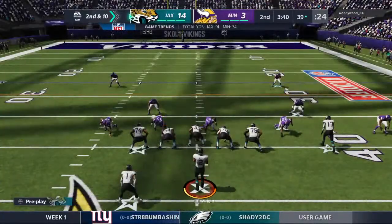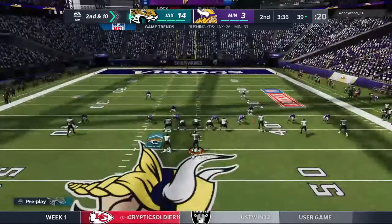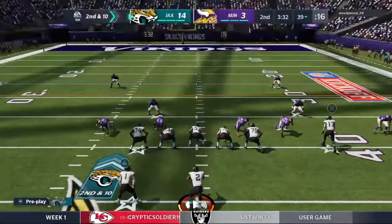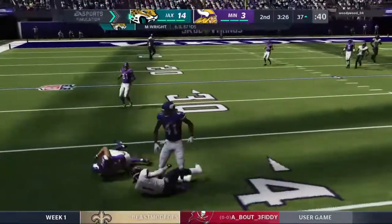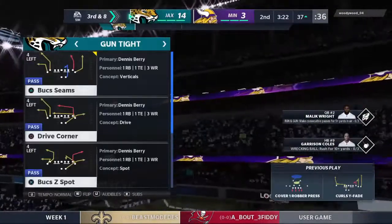Officially nothing on that last run. They'll try again, 2nd and 10. Now this time he'll look to throw. Looking for his running back, and he's got him. The pass. They do get a couple, but they'll be left staring at a 3rd and 8 coming up.